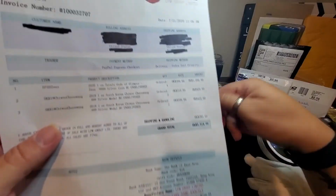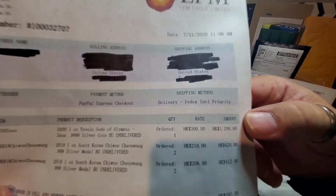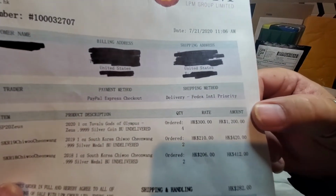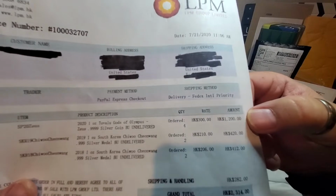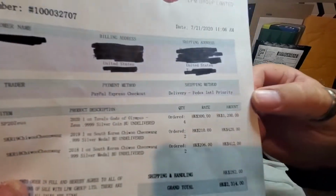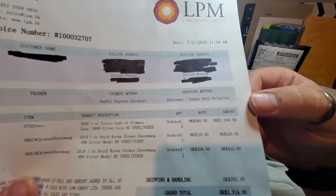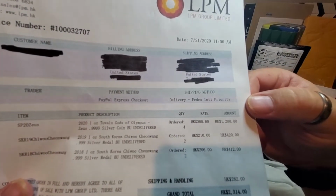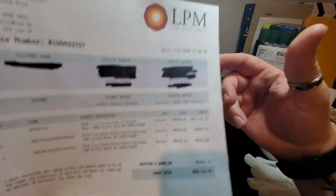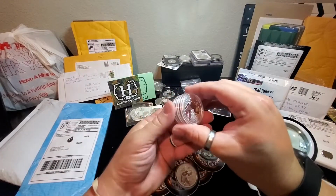Again, it's in Korean. And this is the, not Korean, Hong Kong dollars. I'm sorry, HK, not Korean. I bought Korean coins from there as well, but that's the Tuvalu Gods of Zeus right there. I ordered 4 of them. It was $300 times 4, which was $1,200. And then the shipping, I divided up between the orders. So 3 going in my stack, never to go back.